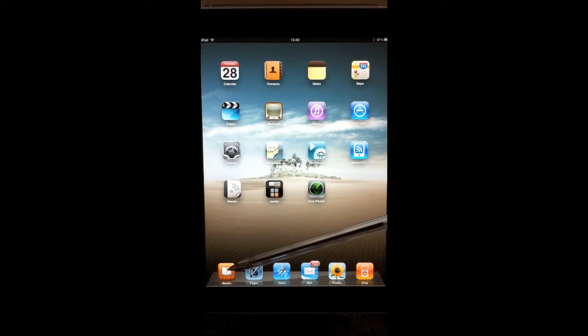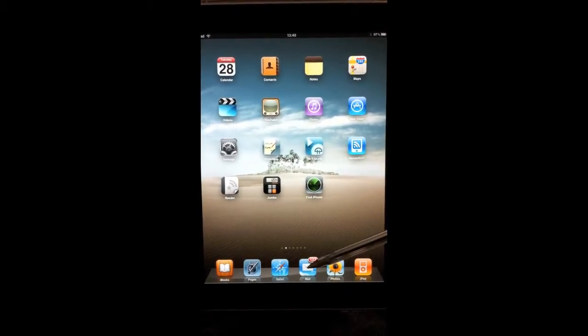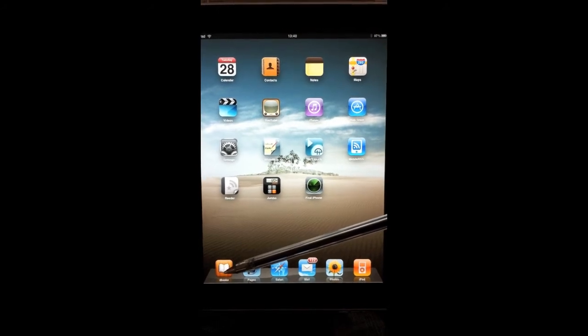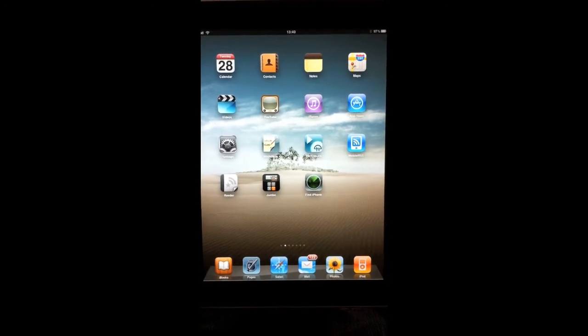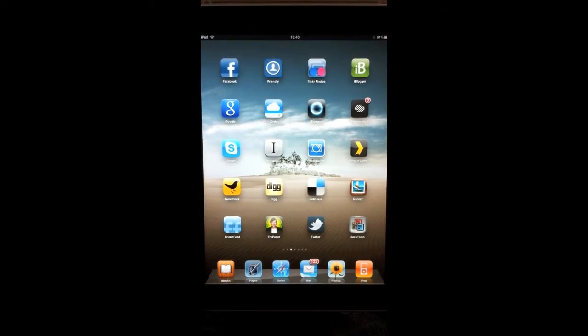Then down at the bottom here on my dock, I have iBooks, Pages, Safari, Mail, Photos, and iPod. Now I use my iBooks all the time, every single day. Pages not so much, but Safari, the other ones, and Mail, Photos, and iPod, I use all the time. Now this second page is basically my social networking page.